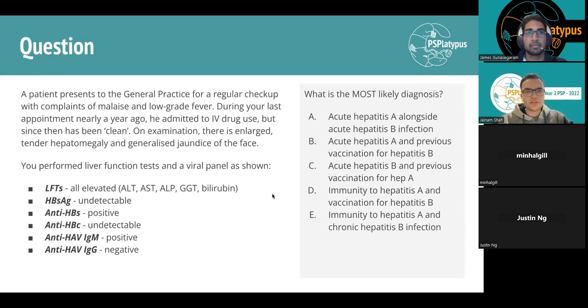Again, we've got a few blood tests, but just to give you an idea of what's happening, a patient has come to your GP for a regular checkup. They've got malaise and a low-grade fever. One year ago, you had an appointment and he admitted to IV drug use, but since then he has been clean. On examination, there is enlarged tender hepatomegaly and a generalized jaundice. So you perform your liver function test and a viral panel as shown below. Just have a read of these blood results, and if you have a system to work through your common serologies for hepatitis, try and use it here and see if you can get to the right answer. So we're looking at a hepatitis A and a hepatitis B serology. I might give you a little bit more time with this one.